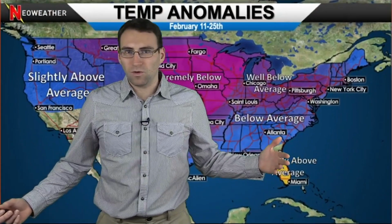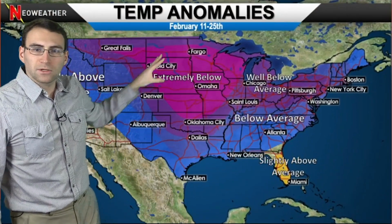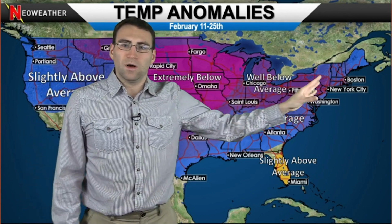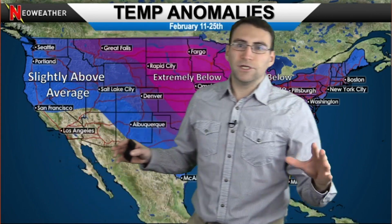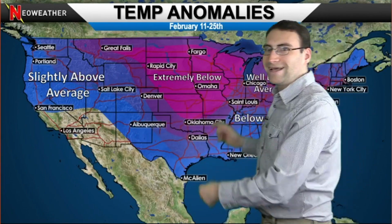It's going to be very cold. The next 2 weeks, well below average temperatures, extremely below. We're talking like 20 degrees below typical temperatures for this time of year across a big portion of the nation's midsection, well below average into portions of New York City, down across the south. If you want warmth, you've got to go to Florida. That's the only above average regime really possible across the whole U.S.